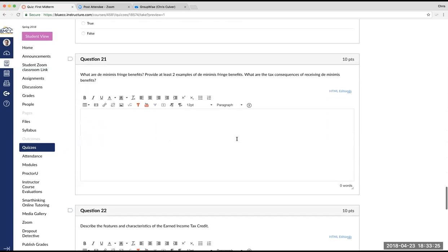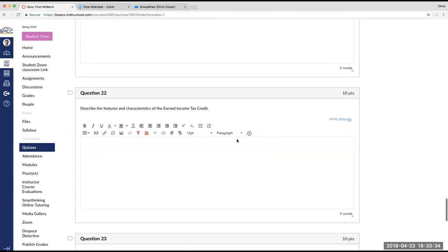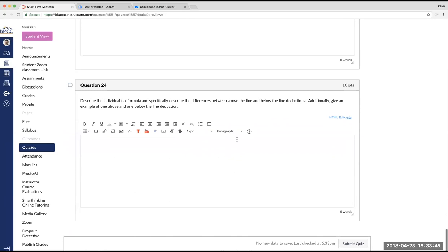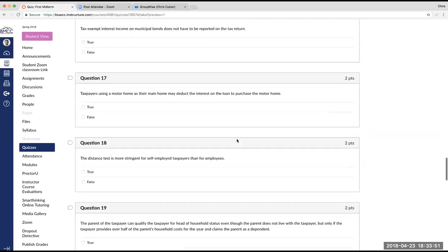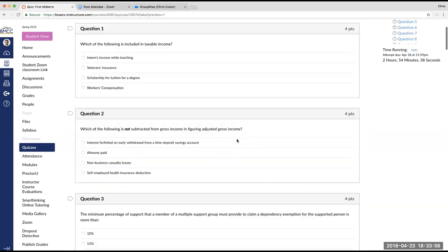And then there is this essay question about de minimis fringe benefits. And then there is this essay question about the earned income tax credit. And then there's this short answer essay question about effective and marginal tax rates. And then there's a thing here about the individual tax formula. So that's what to expect. That's what's coming your direction. You will have 3 hours to do it.